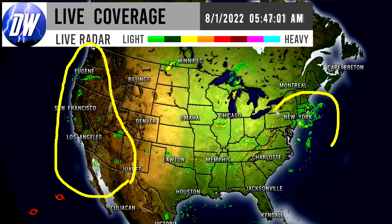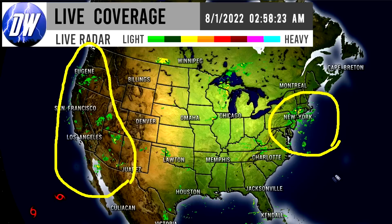Here we go. Now, we have showery activity up and down the west coast here, all the way up into Washington State, actually. This is the furthest up we've had precipitation in quite a while. It has been quite stormy, minor storms, but still quite stormy here in the western United States for a long time now. We can see that there's also some stormy activity here for the northeast and mid-Atlantic.